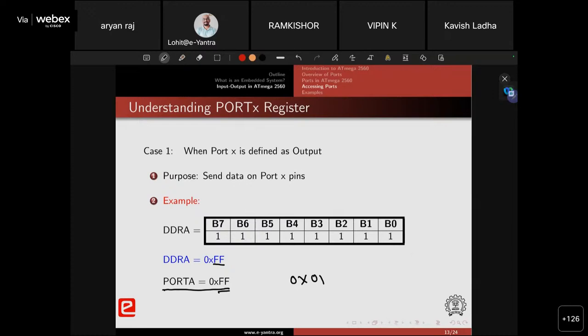So we got in chat that an output device will be connected. Let's assume that all 8 LEDs are connected to port A, and you want to turn these LEDs on. How do you turn that on? By writing 1 to it or by sending a high signal. So to turn on those LEDs, we'll be writing 0xFF. If you want to turn 4 LEDs on and 4 off, here you'll be writing 0xF0. Or if you want to turn all the LEDs off, the value will be 0x00.